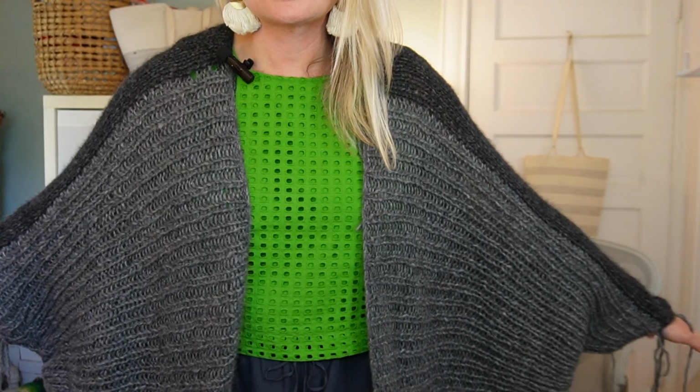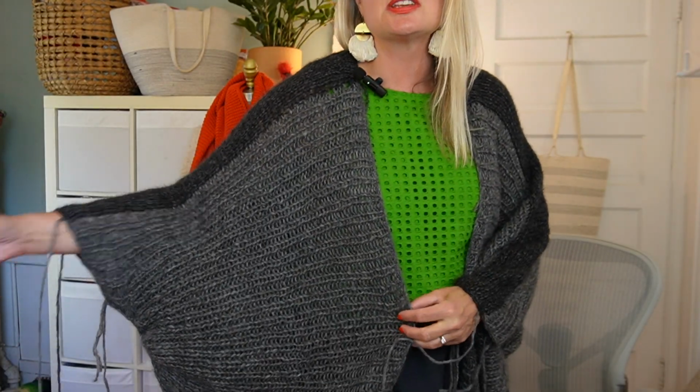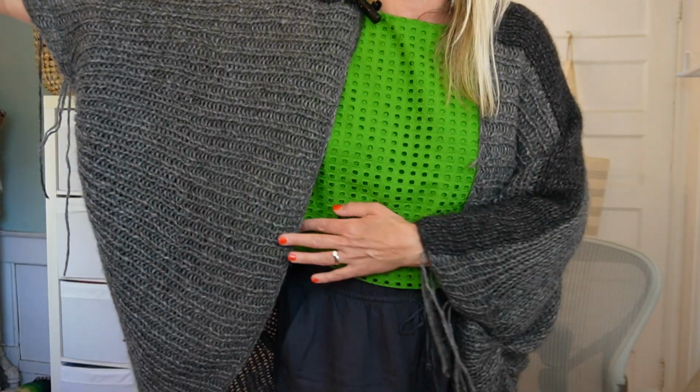That's this guy. So this is the Cold Spring Cocoon. The pattern and the yarn came from Blue Sky Fibers, which is a yarn company in Minnesota. So that's pretty cool. And I think the yarn comes from Peru. This yarn itself is the Techno yarn, and it's a chunky weight, but it's really drapey. It's alpaca, just a lovely yarn. And when you block it, it really blooms and grows.